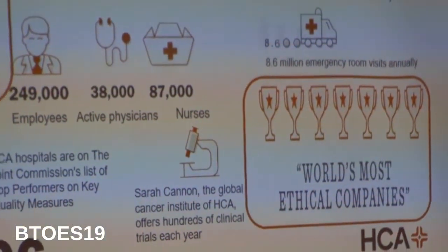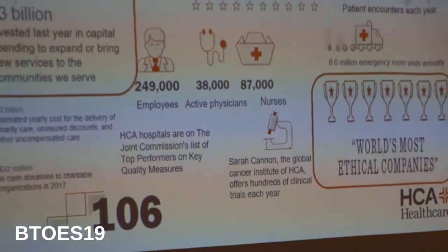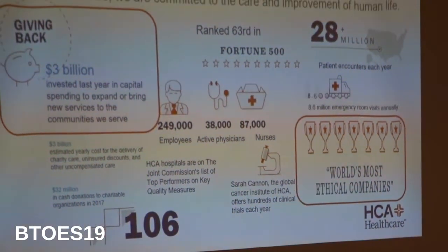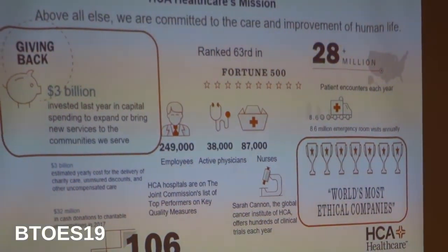The other one was the world's most ethical company track record, so that's pretty cool too. I was working in the power industry before that, and so we were the evil power company that had nuclear and coal power, and so this is actually kind of neat too.